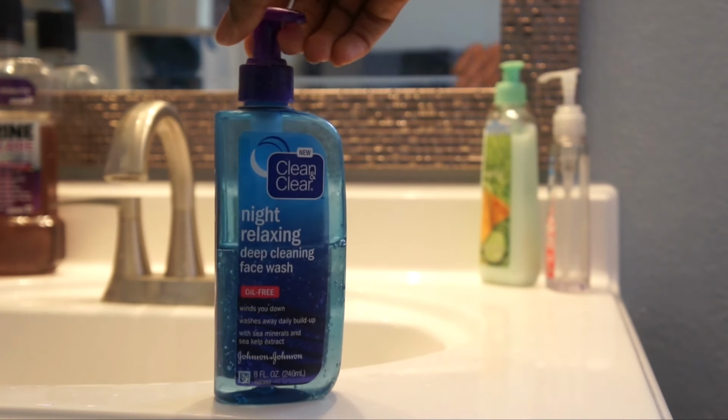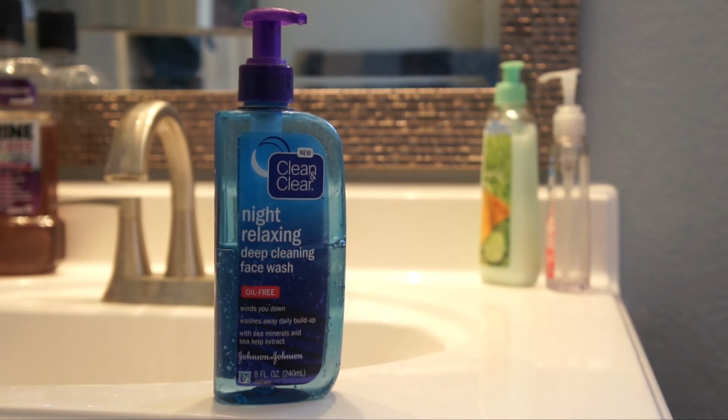If I'm not in the shower when I wash my face at night, what I will use is the Clean and Clear night relaxing deep cleansing face wash. This stuff is so relaxing on your face. If I don't take a shower at night and I need to wash my face, this is what I'll use. But if not, I will use this one because it gets a nice deep cleaning.